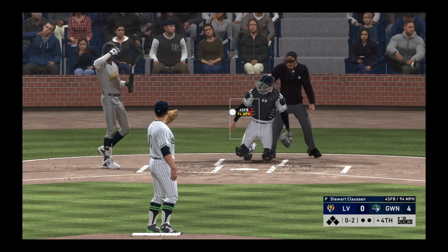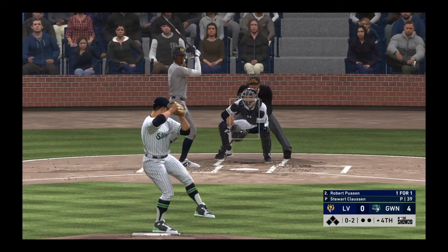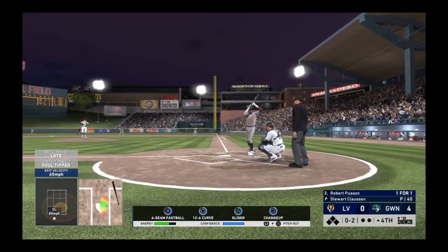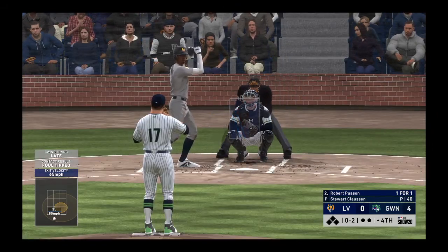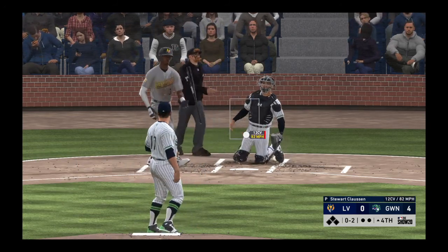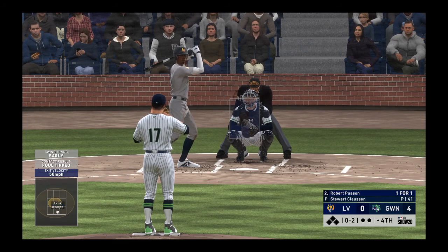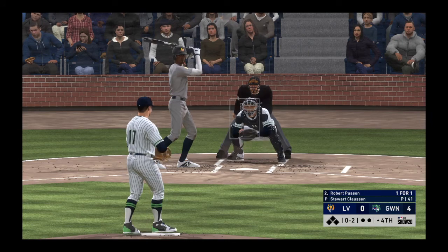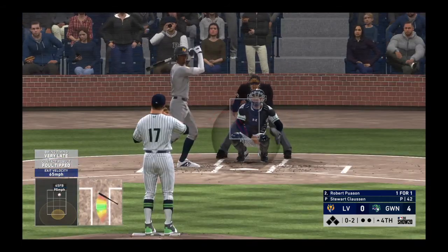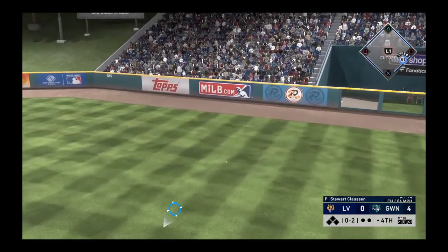Fouled off. And another foul ball. Windup and the 0-2 pitch. Fouled away. Another 0-2 coming. Line drive base hit.